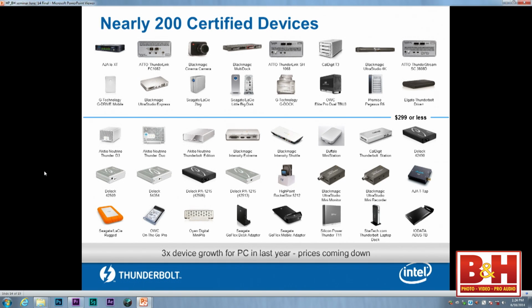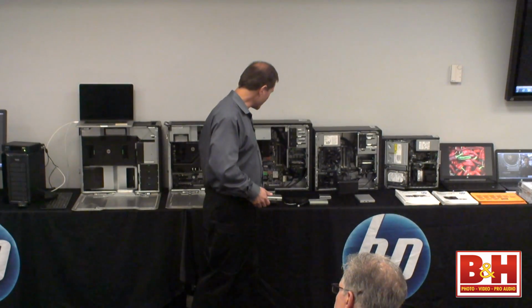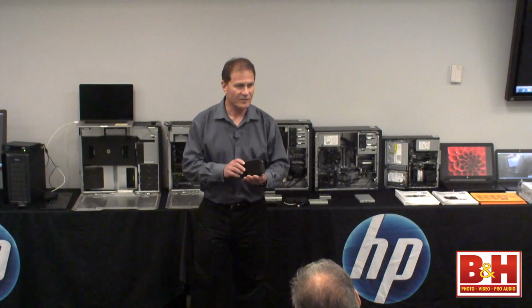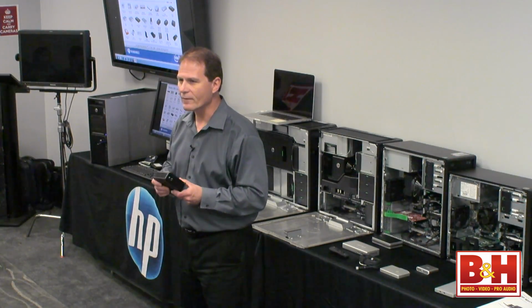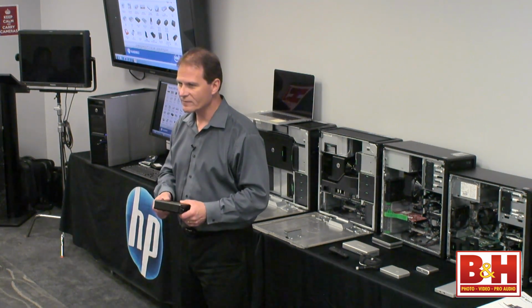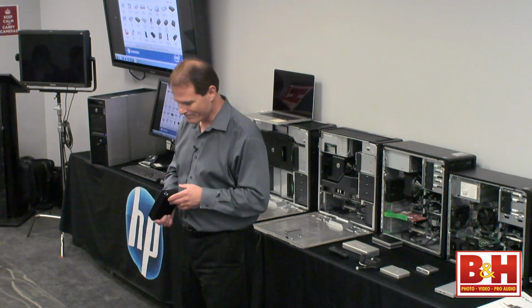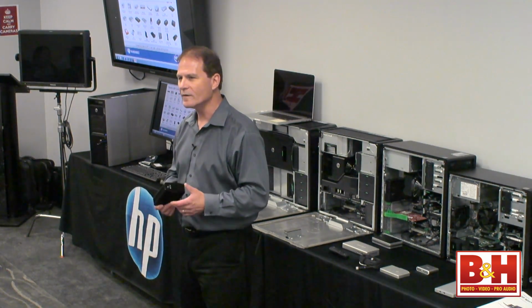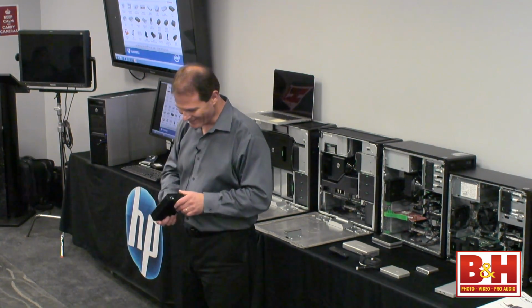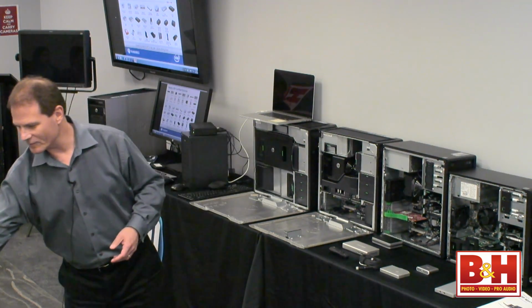So I also wanted to show, I showed this docking station here. There's a few other interesting things here that I want to talk about. One is this LaCie Little Big Disk 2. This is a Thunderbolt 2 device, and it has 2 PCIe SSDs in it. So it's very fast. In fact, it's the world's fastest portable storage device. It runs up to 1,400 megabytes per second, if that makes sense to you. And it daisy chains Thunderbolt, so it's a really nice product.